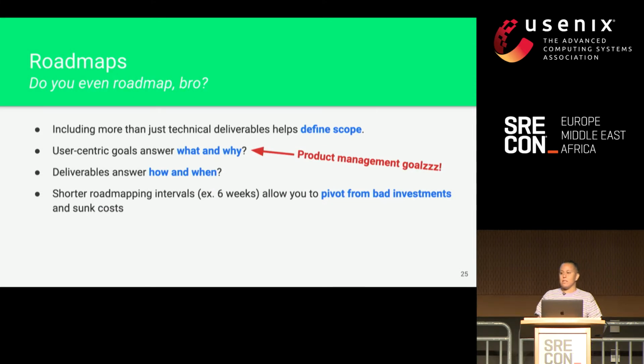Okay, so again, user-centric goals. They're about scope. Scope is so important in a roadmap. The deliverables are more technical and focused on tactical implementation. Also, when you're considering a roadmap, a lot of people do them on the year, or half year, or quarter. But I encourage you to consider 6-week intervals to start.